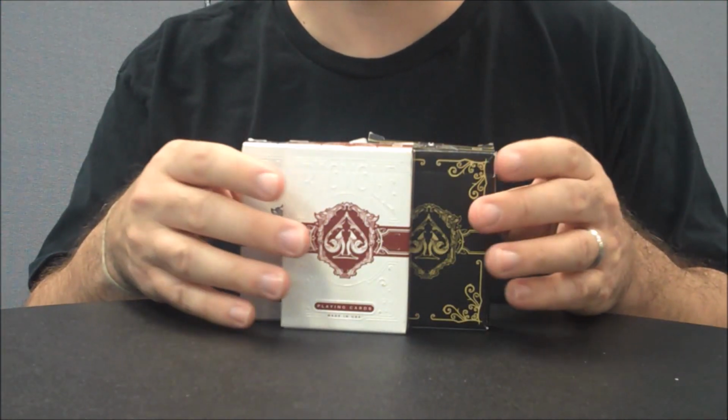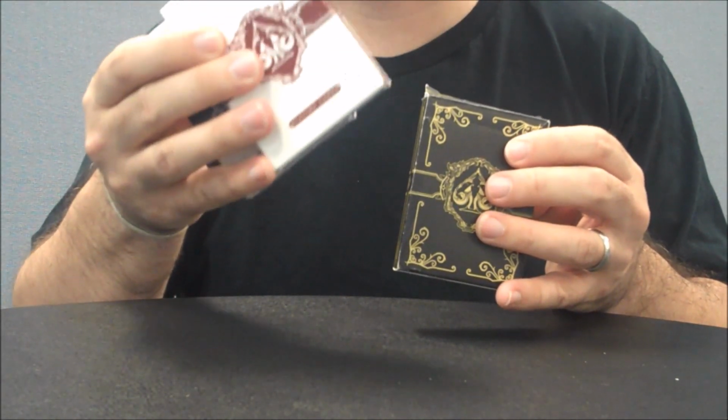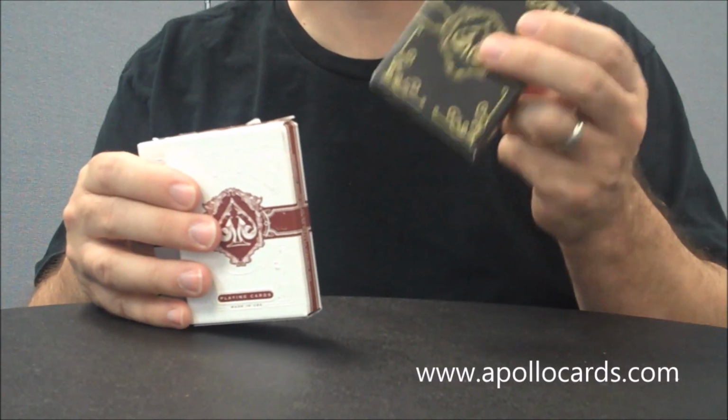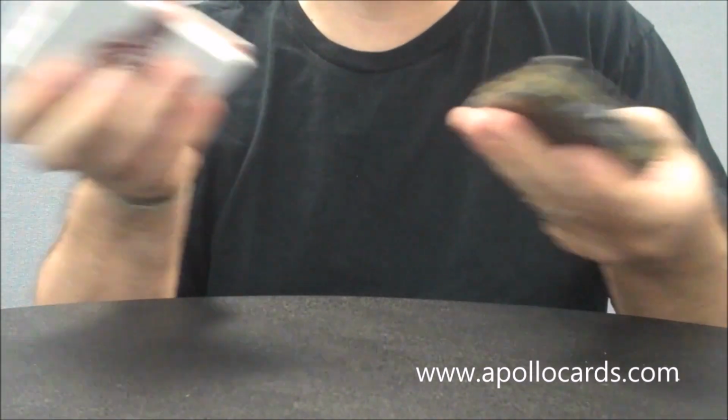Okay, and so this series comes with 3 colors. You get 2 colors from the United States Playing Card Company, the red and the blue, and you get the black unbranded color from Apollo Playing Cards.